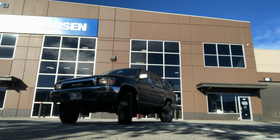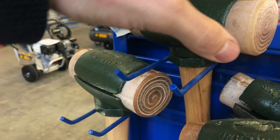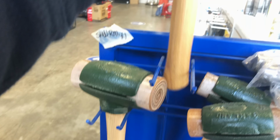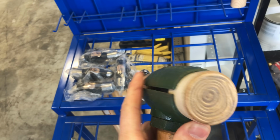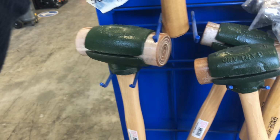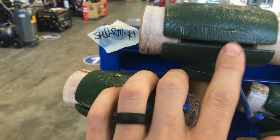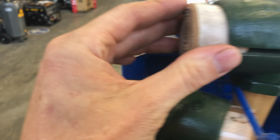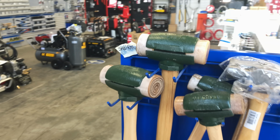Gotta get some gas. Always wanted to get one of these so bad. It's a rawhide mallet. The soft flow, super nice for hitting steel if you don't want to mar it. But I've never been able to afford one. Just suck it up and pay the money. I actually like the old ones too. The old ones look way cooler. Thought maybe it'd be cool to make one too. But haven't done it yet.